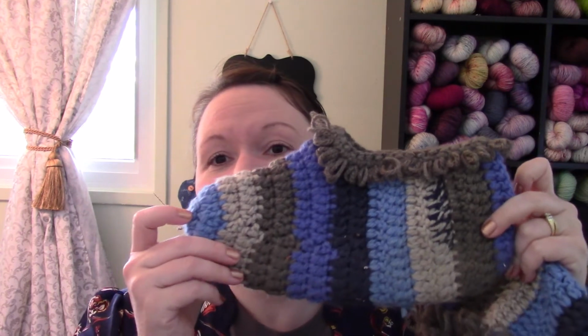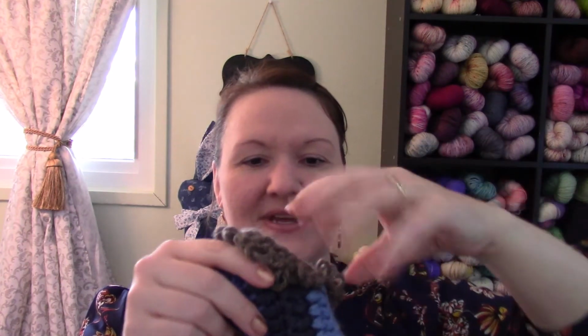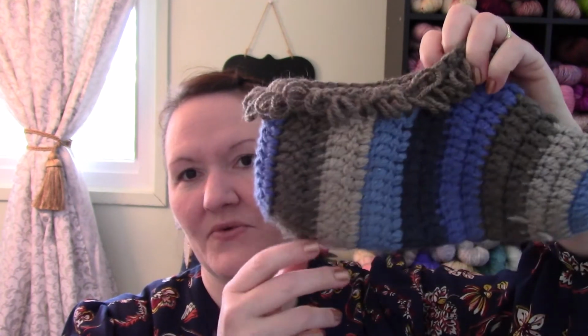And I used the right hook size. I used the exact yarn they told me to. They fit okay if I have socks on, but they tend to fall off. But I really like the fringe at the top. I think the fringe is really, really cute. That's actually made using a loop stitch, and I had never tried the loop stitch before, so I learned something new. And the whole thing you make holding two strands of yarn together at the same time, so they are extremely thick.